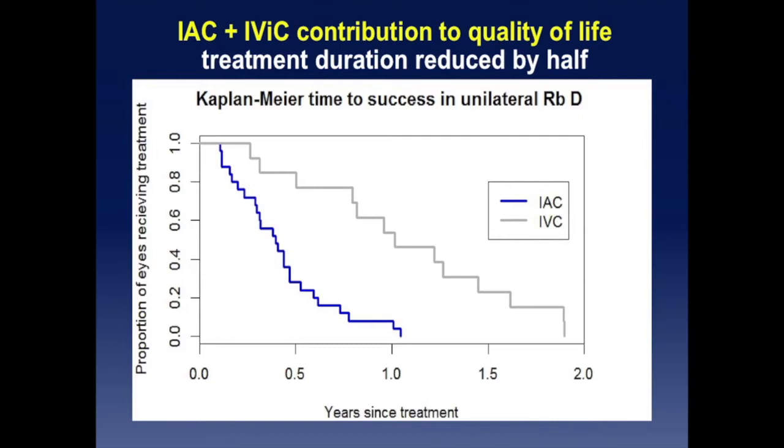If we look at the time to success using intravenous, it was up to 2 years of active treatments, whereas now it's divided by two. So by 1 year, we have achieved complete tumor control in all the treated and retained eyes.